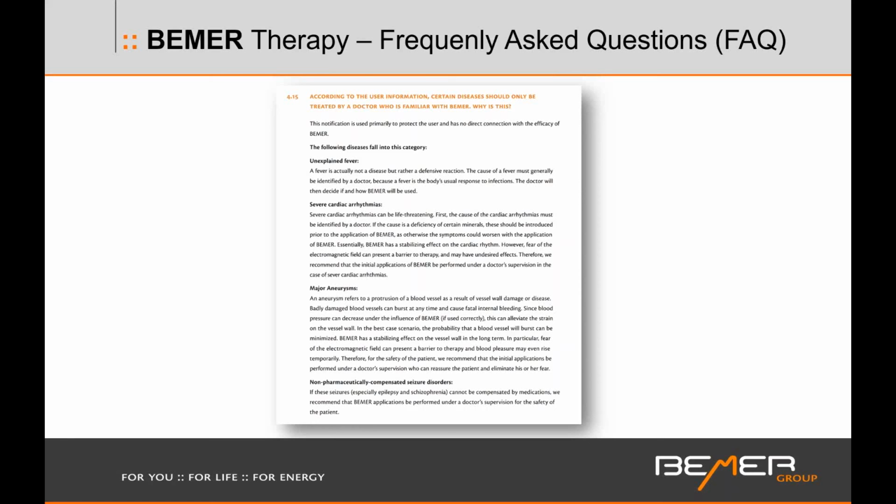And why is this? For instance, unexplained fever. Fevers are not a disease. These are a defensive reaction. These are a symptom. But the cause of the fever really should be identified or diagnosed by a doctor, clinician, physician, because the fever is the body's response to infections, and we have to know what's causing this rather than just use the BEMER and say, oh, you'll be fine.